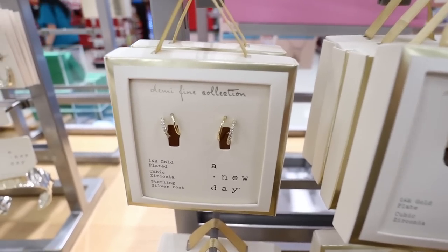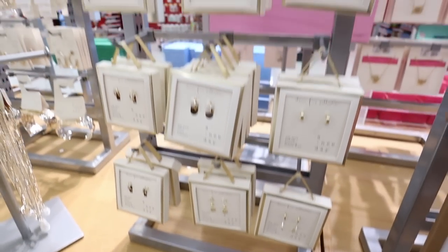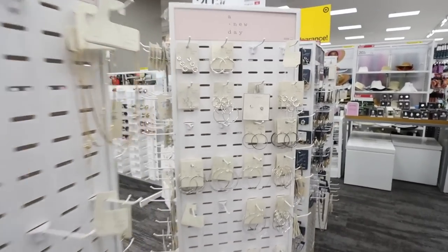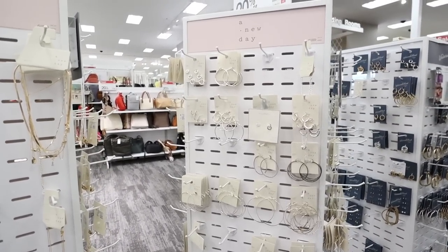These little gold huggy hoops are super adorable, very trendy. These ones are nice as well. These are just all so pretty. Everything that they have in gold, they also have in silver. So if you prefer one over the other, they have all the same options in each. These are all the New Day ones.